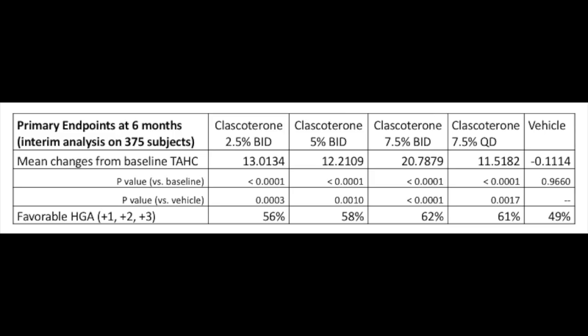So let's go ahead and take a look at the 6-month interim analysis efficacy results. As you guys can see in this graph, we have the primary endpoints at 6 months. We have clascoterone at 2.5, clascoterone at 5%, and we have it at 7.5%. The BID right there stands for the fact that it's applied twice a day. And on the right side, we have the clascoterone 7.5% QD, which means that it's only applied once per day. And then on the far right, we have the vehicle. So more subjects in all active groups saw an increase in their hair growth compared to the placebo group.